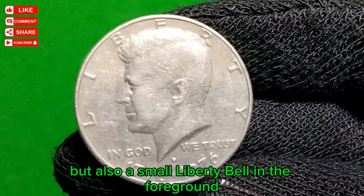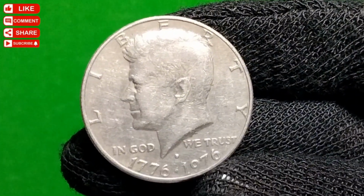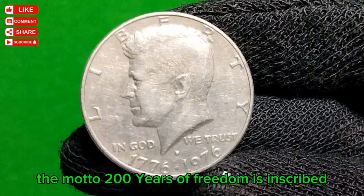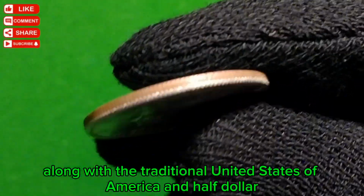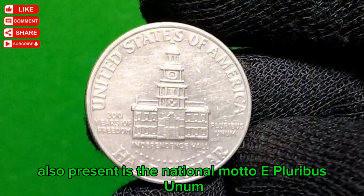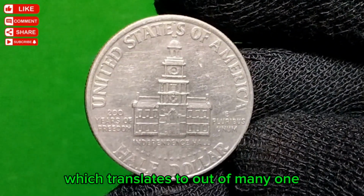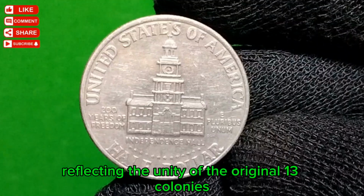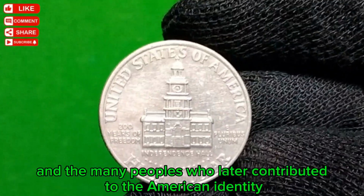The reverse design by Huntington is rich in symbolic detail, showing not just Independence Hall, but also a small Liberty Bell in the foreground, and the dual date appears below the building. The motto, 200 Years of Freedom, is inscribed along with the traditional United States of America and half-dollar. Also present is the national motto E pluribus unum, which translates to out of many, one, reflecting the unity of the original 13 colonies and the many peoples who later contributed to the American identity.